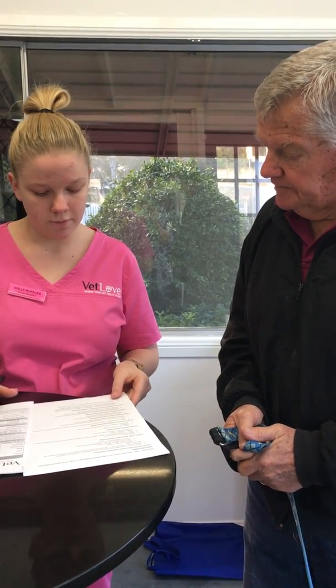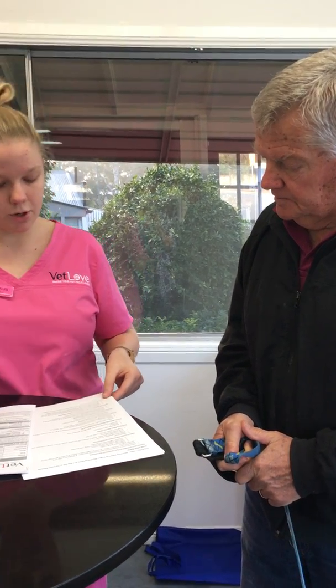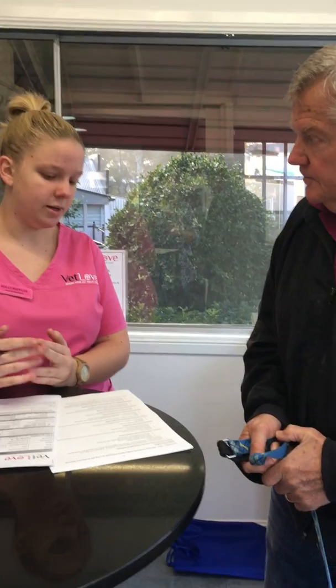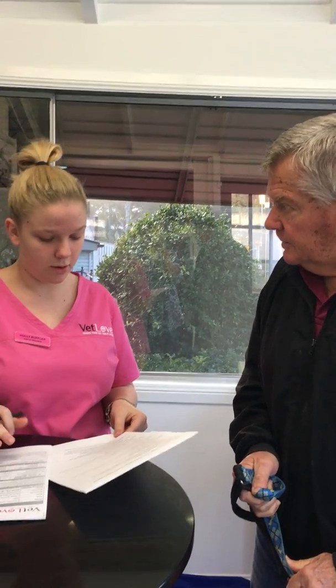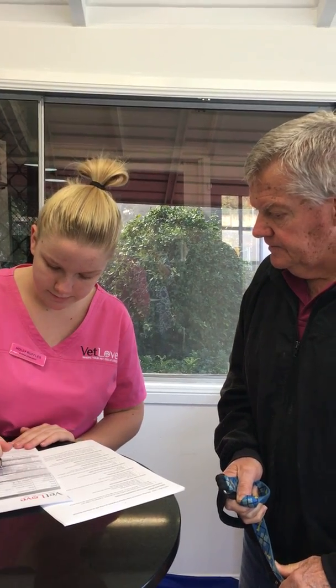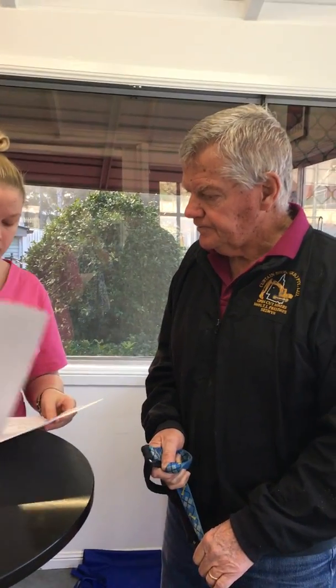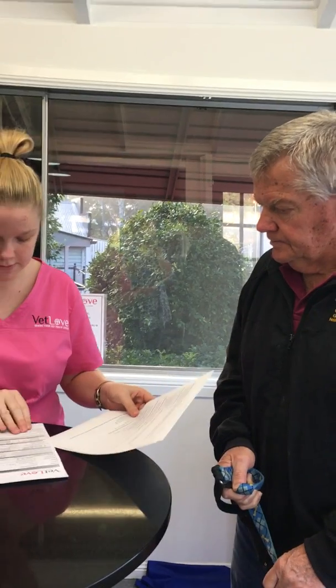So we offer pre-anaesthetic blood screening prior to putting animals under anaesthetic for surgery. This screens for any hidden illnesses, particularly relating to the liver and kidneys, and it assesses his white blood cell, red blood cell and platelet numbers and quality. Would you like us to go ahead with this? It's an extra $135. Since he's in such good health, I think we might not do that. Alright.